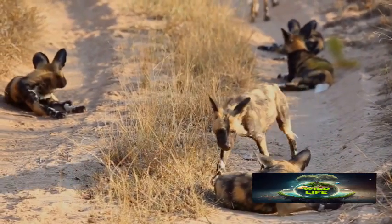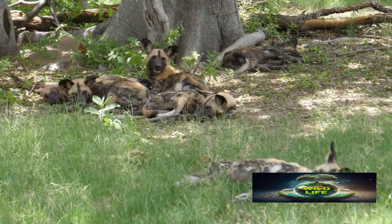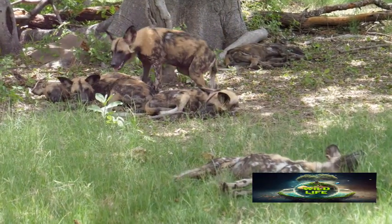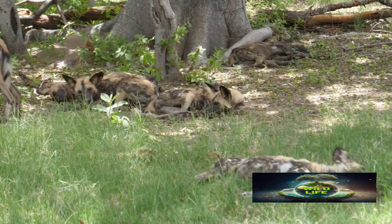They live in packs, much like wolves, but with one striking difference. Their hierarchy is not dominated by an alpha pair. Instead, it's a democratic structure where every member has a say.